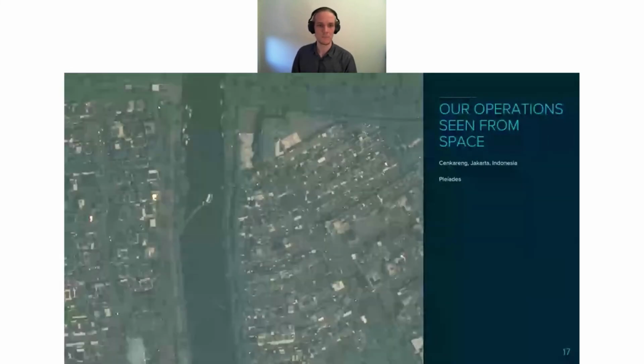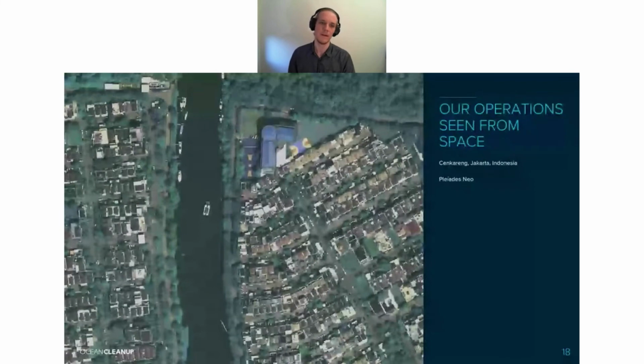So, well, I'll show you two more locations. In this case, this is our Interceptor in Jakarta, Indonesia. And again, this is the old Pleiades, and this will be the new one, where you can definitely see the increase in detail. It's only from 50 centimeters to 30. You might think, well, it's still 30, but it really makes an incredible difference when you try to distinguish things like small boats or small plastics, for that matter.